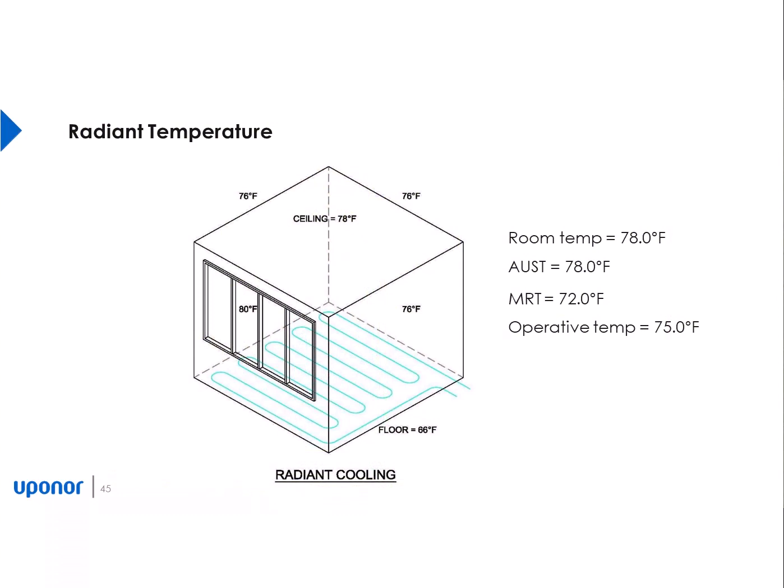And we can add some numbers to our example. So we're controlling, again, the floor in this example. If it's radiantly cooled, let's say we have it set at 66 degrees, but the rest of the surfaces, again, are going to be uncontrolled. Let's say the walls here are 76 degrees, the ceiling at 78 degrees, and the window at 80 degrees. So if we take the area weighted average, we can approximate the average uncontrolled surface temperature to be 78 degrees. And the mean radiant temperature would be 72 degrees. So with a room temperature of 78 degrees, we would have an operative temperature of 75 degrees.